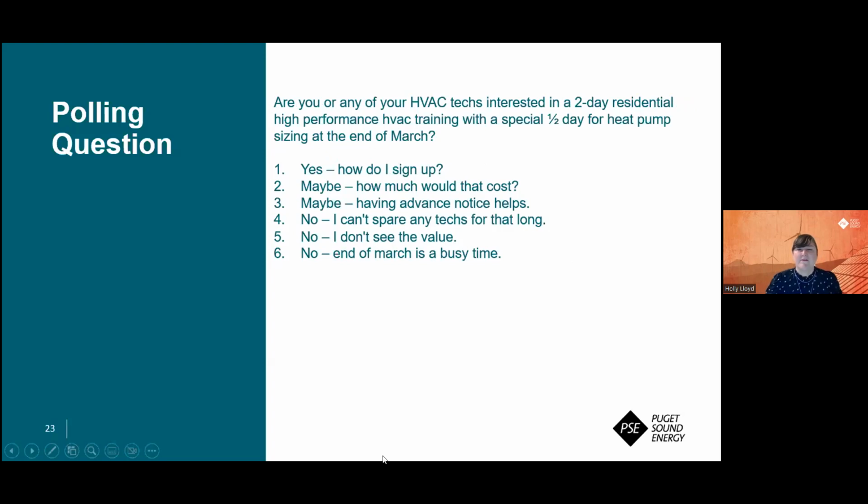Okay, so are any of you or your HVAC techs interested in a 2-day residential high performance HVAC training with a special half day for heat pumps, heat pump sizing, at the end of March? Yes, how do I sign up? Maybe how much would that cost? Maybe having advance notice helps. March is kind of far off, so maybe you could get that in your schedule.